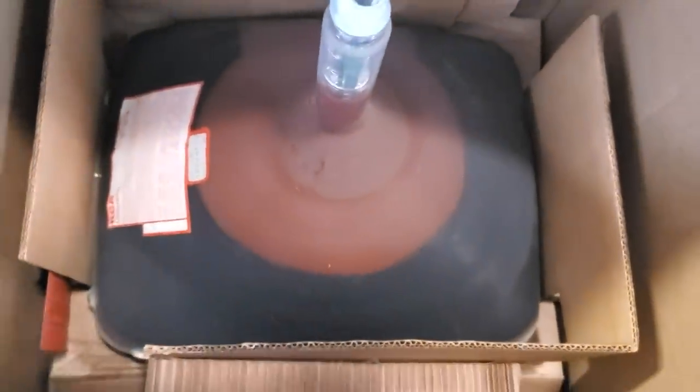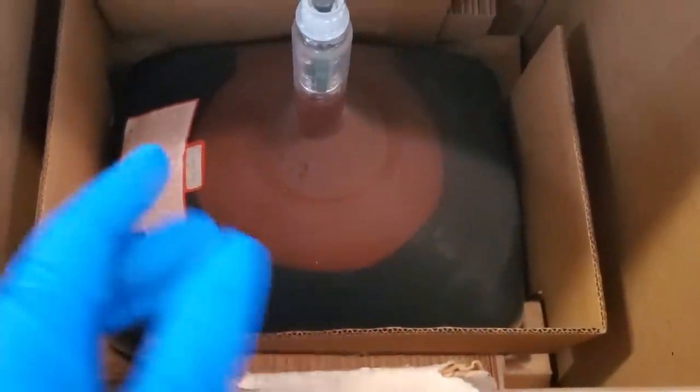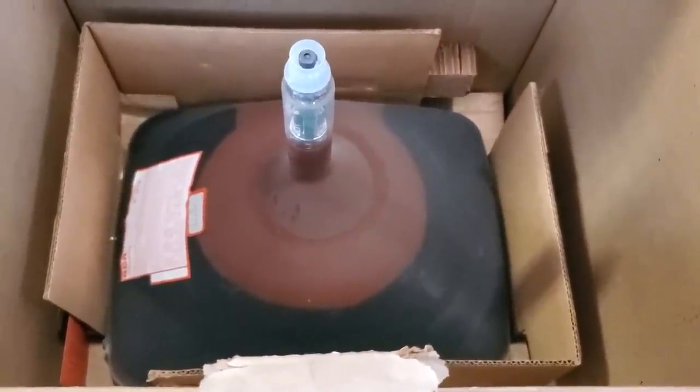Interesting stuff. So let's look at the front of this, because, like I said, the seller said that the bonding agent turned into like jelly and was running out, leaking all over the place.